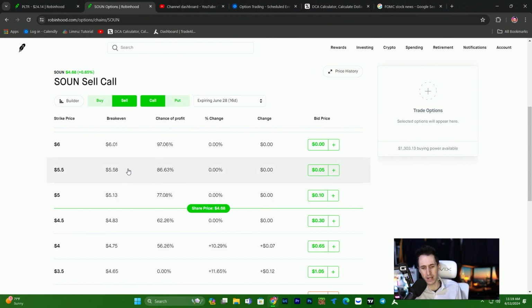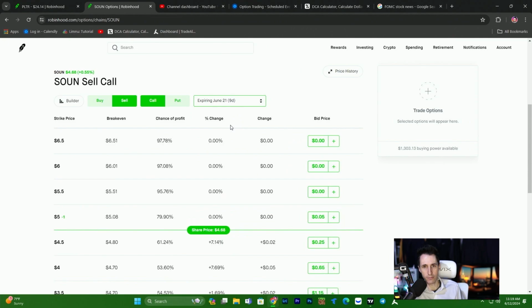Just selling out of the money covered calls is the safe way to do it. I don't think that I would sell $5 calls like 1 week out. This way you can roll, because SOUN could make a move at any time. I mean, they just paid off their debt. That's recent, in the last 2 days. Shares are starting to go up. SOUN's up a little bit.